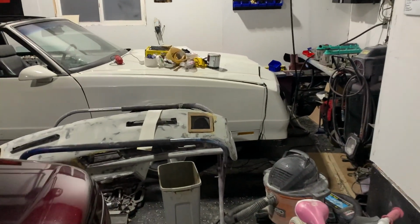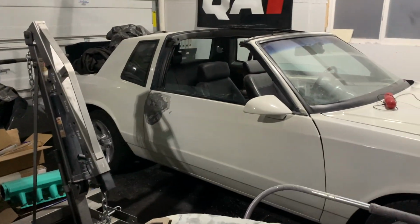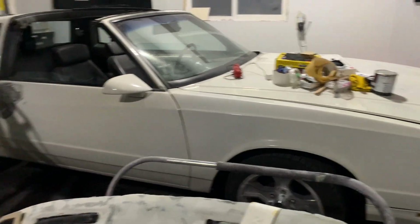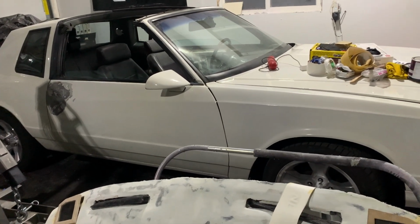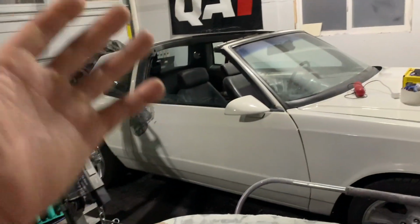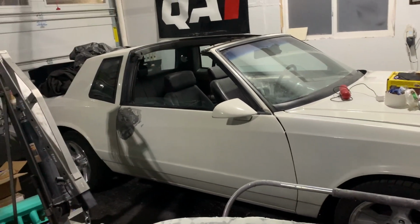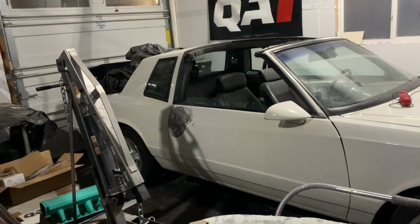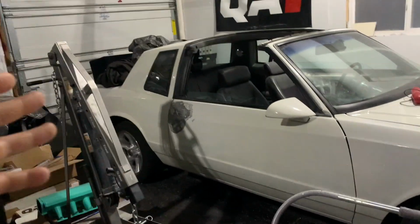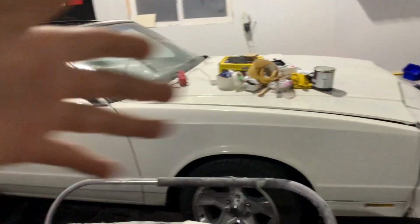So my goal is to complete this car within a year. I got this car in November. It's currently June now. So all I need to do is paint the car, put the motor and transmission in, and we're set. There's nothing else that needs to be done. We already stripped everything out of the interior of the car, already dynamatted and enameled the floors, did everything that we needed to do. And the trunk is already done. Everything is already done on this car except for the motor, transmission, and the paint.